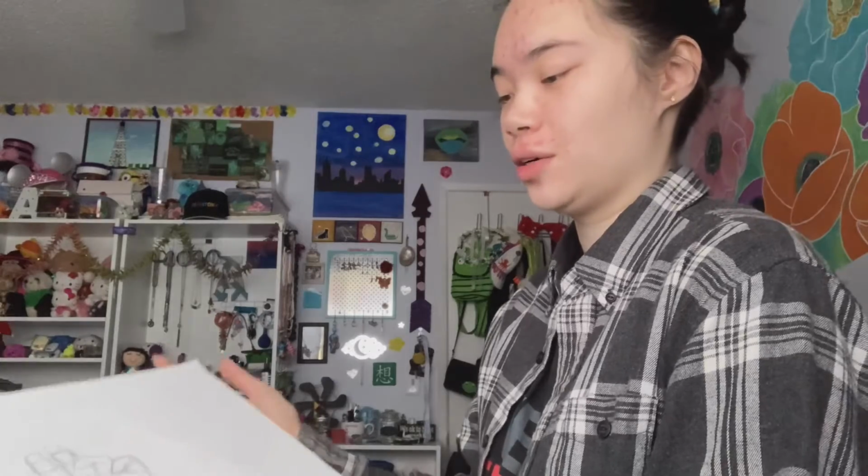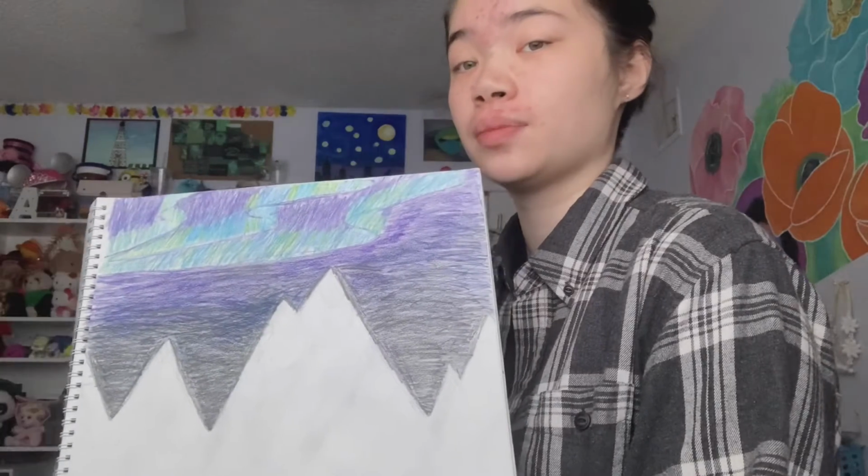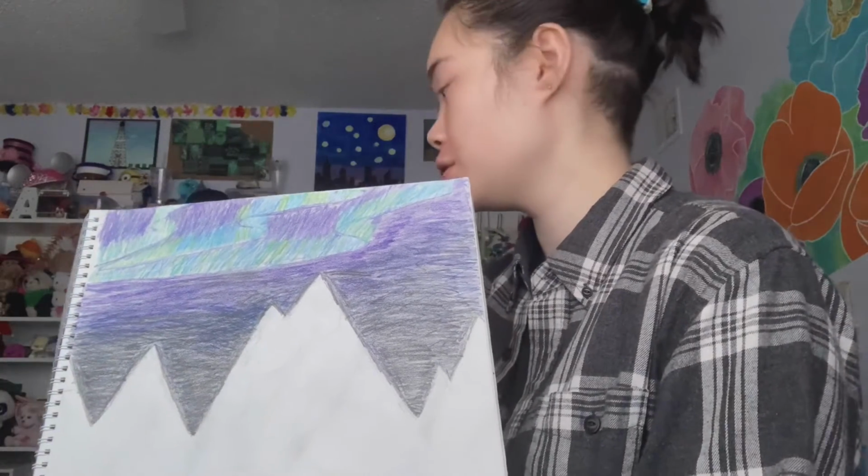We've reached more recent stuff within the last year or so, I would say. But again, not every piece is a winner. This is a study of a hand. A failed drawing of the Aurora Borealis. I will show you a success painting of said Aurora Borealis.